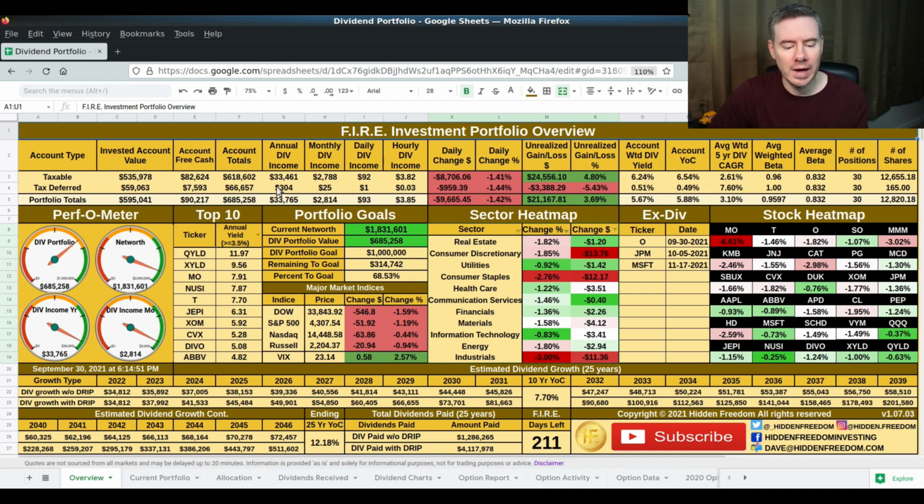So we have two accounts here. We got a taxable and a tax deferred, and the total amount in the taxable is $618,000. And then we got the tax deferred there as $66,000. And so right now the annual dividend income is $33,765. Monthly dividend income is $2,814, and the daily income is $93, and the hourly income at a 24-hour day is $3.85.